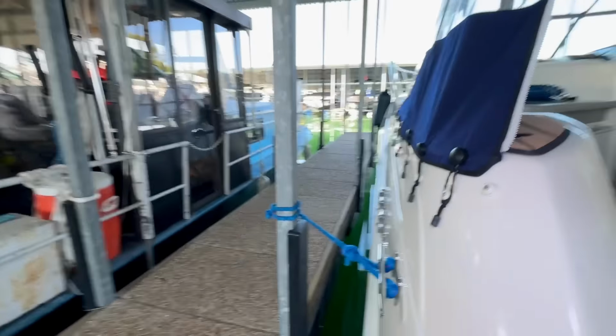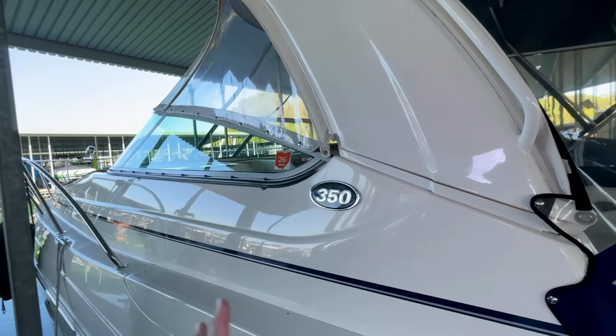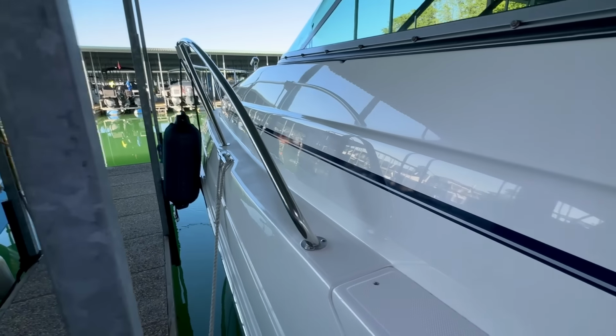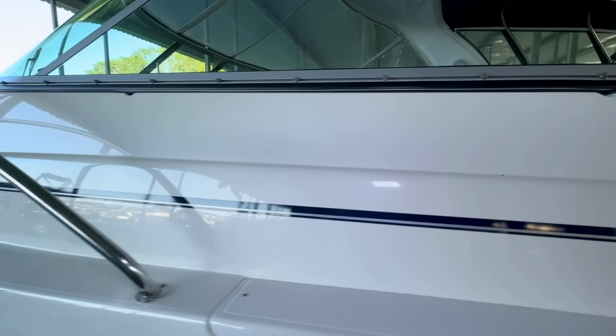And then you've actually got, let me step out of that cockpit here so I can show you. We've got a rail or a handle right here where you can make that step and actually get around that arch. And a small little gunnel right there on that side. It's going to lead you up to the bow area. While I'm here, let's go ahead and hop up there right quick.